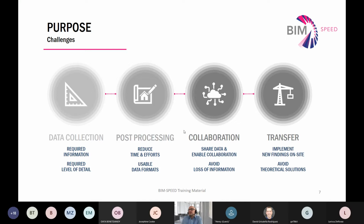Then we encountered that the post-processing of information collected on site is very time exhausting and needs much effort. So just to bring the information into the right formats is very time extensive. To provide the information is the next one, and one of the main challenges is the collaboration. So if you think about laser scans, how to provide them in a proper format and how to share them with other people, so that they can use them at once without any loss of information. And finally, one of the main ideas of Bim-Speed is that we would like to shift all the information we found in a theoretical research project to the praxis, so bring it on site.